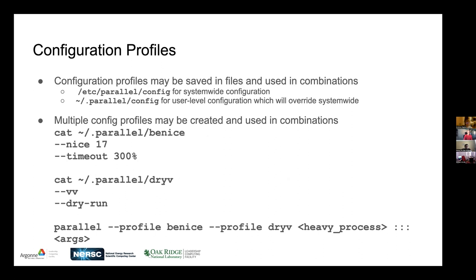These configuration flags may be combined in a configuration file, actually in more than one configuration file, and they can be provided to GNU Parallel at runtime in combinations. They could be very useful for testing, as well as being selected depending on what kind of environment you are running. For example, you can set process priorities to a lower priority depending on how busy your system is, or how you want to run those tasks in a certain environment. A verbose feature is available, and those features can be combined and provided with the dash dash profile flag on the command line.